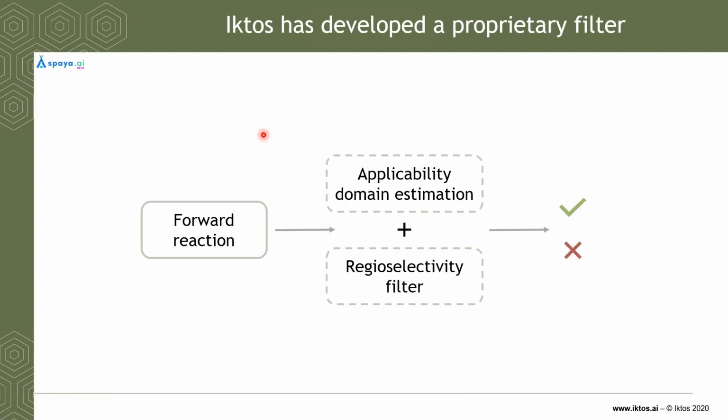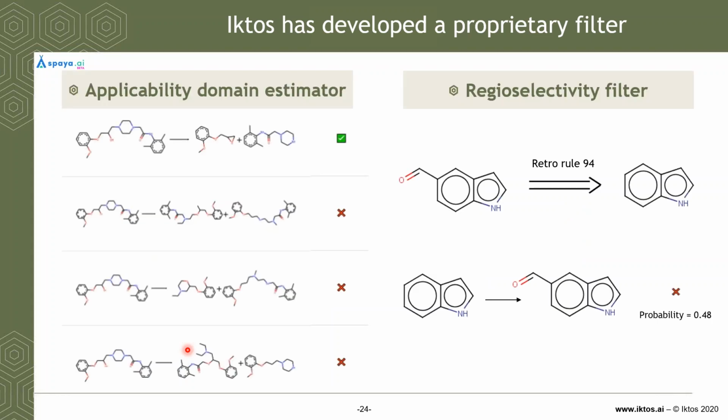At Iktos, we have split this difficulty into two different algorithms. One, we call it applicability domain estimation, where we try to understand if the disconnection and the crazy disconnections make sense or not. And the second one is a dedicated regioselectivity filter, which is an AI algorithm which enters into the game if it detects possibilities of a regioselectivity issue. I won't go through the details of those algorithms, because this part of the algorithm is something proprietary and quite important to have good results in this type of technologies.